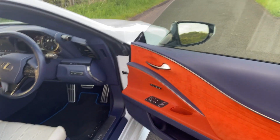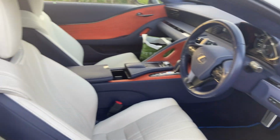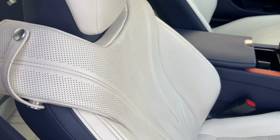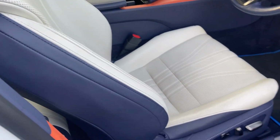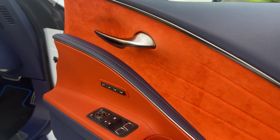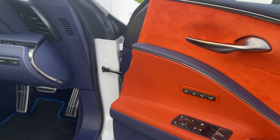This is what catches your eye, this interior with the white kind of centre. We've got the navy blue, royal blue trimming, and then this is like orange, which probably doesn't show up on camera, makes it a little bit red, but it's like tangerine, kind of like a dark orange. It's pretty cool, pretty funky.